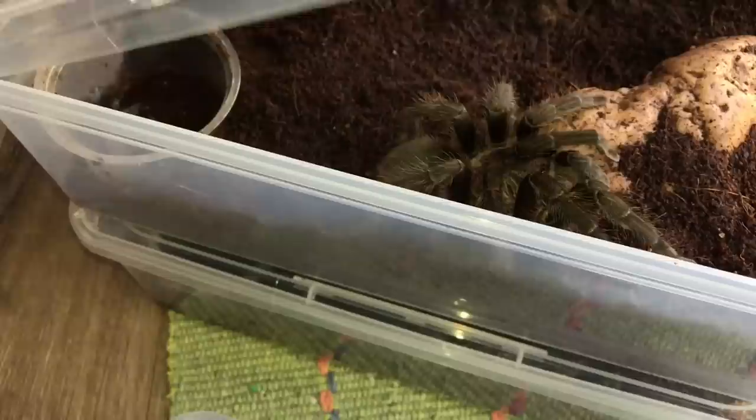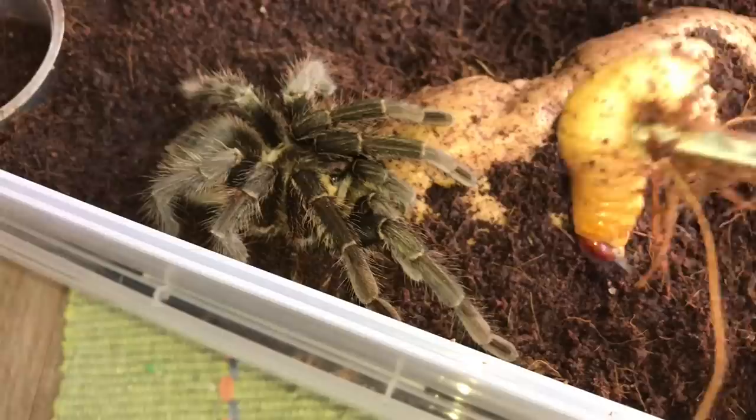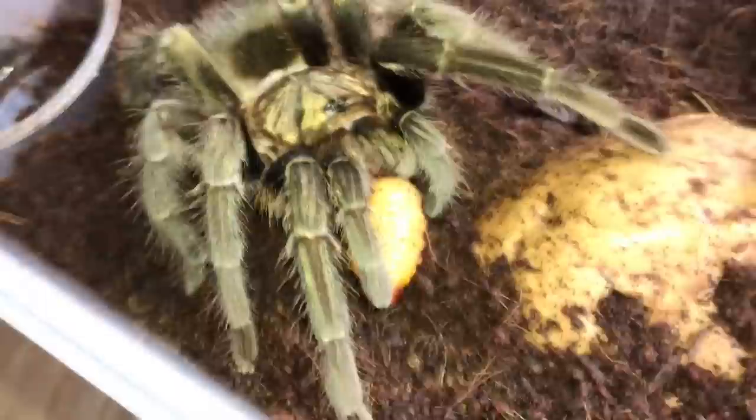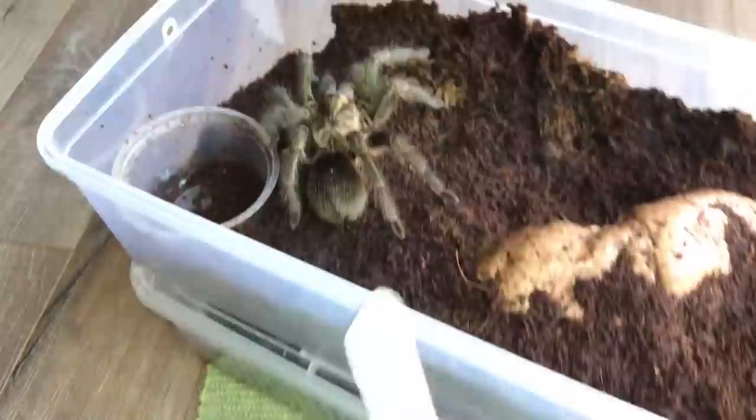Not all of them enjoy beetle grubs, partly because it is their first time. I mean, they probably can't see it, but it's the first time feeling a beetle grub, so I'm pretty sure they're not sure what it is. I quite guarantee this one will eat. This is my Pterinochilus species, Dominican Republic green bird eater. Oh, there we go. Told you this one will eat. I know which one will eat, which one won't eat, and which one might not eat. So this one definitely is going to enjoy that beetle grub.